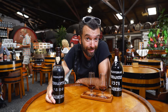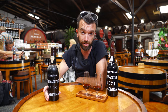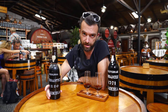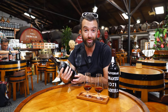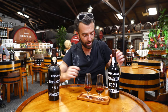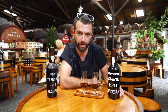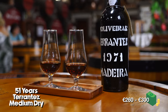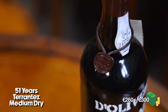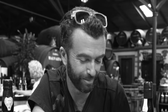If you're looking at investing in Madeira wine, which might be a bit of a long shot for most of us, but for those wine connoisseurs who are collecting wine, this is what you want to get. So we're not tasting this, of course. We're just gonna put it away safely. But over here, the people from D'Oliveiras, and of course thank you again to D'Oliveiras for collaborating with us, are kindly giving us a tasting of this 1971 Terrantez, which will probably be the finest Madeira wine that I've ever drunk. Is that how you say it? Drunk or drank? Drank. So, that's me being an idiot on YouTube.